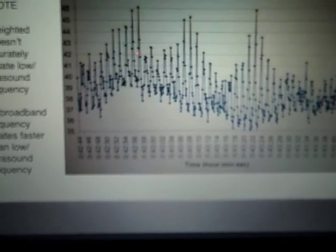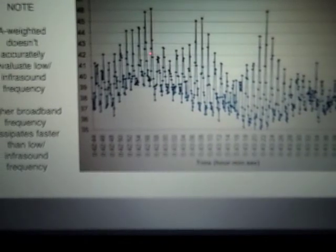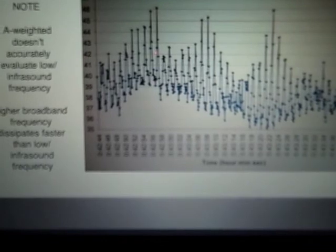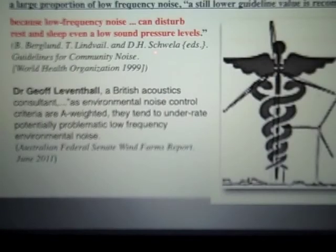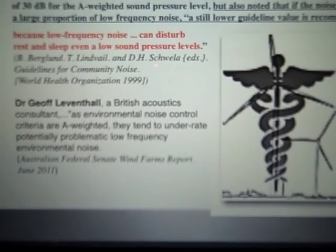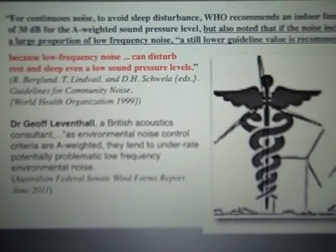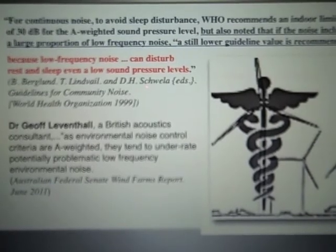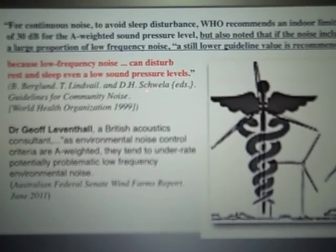This slide represents low-frequency analysis on a Vestas 82 turbine, much the same as Wind 1, with the less accurate A-weighting metric. What would it look like if the more appropriate G-weighting metric were used? Next slide. Again, another recommendation from the World Health Organization: low-frequency noise can disturb rest and sleep even at low pressure levels. Next slide.